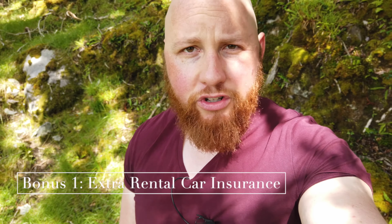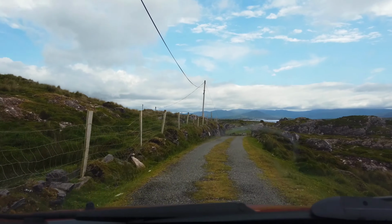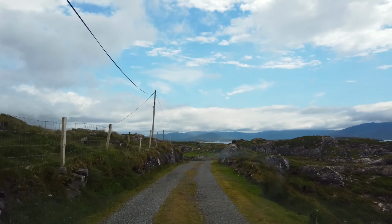Now, if you're a little bit scared that you might get lost, the Ring of Kerry itself, the driving road, goes all around the peninsula. So whichever way you drive, eventually you will hit it. You will come across the ring again. It's pretty well signed, so you will be able to recognize it. So that gives you all of the freedom, if you've got the time, to go and explore. So get off the beaten path, explore the backwaters, and enjoy.